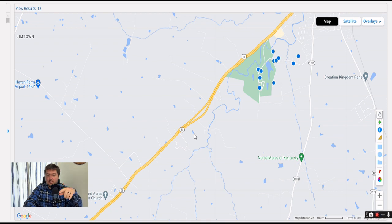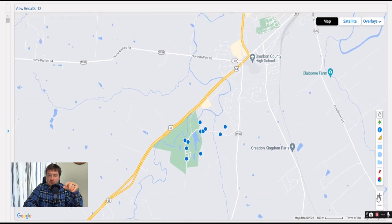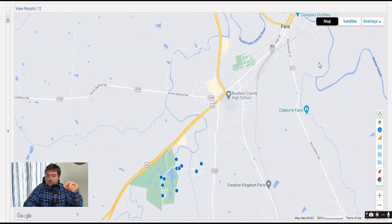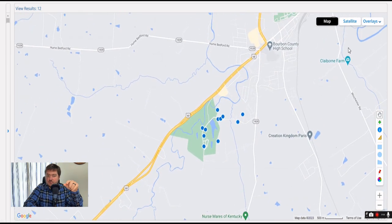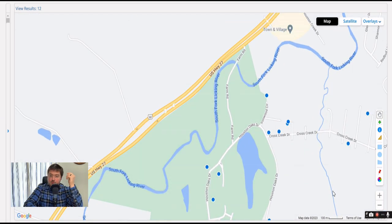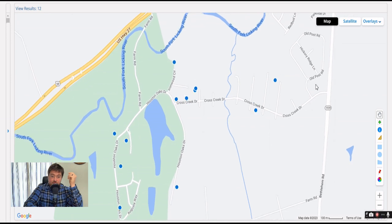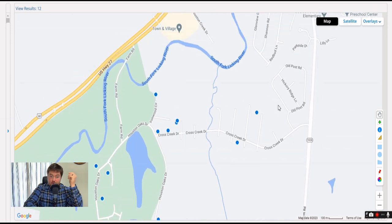But again, focus on here. You're not too far from downtown Paris, city center of Paris, Kentucky. If I zoom in, again, you'll get to see where the homes are. So this part right here is a part of Houston Oaks as well. But Cross Creek Drive is really that main road. And then you've got all these little cul-de-sacs here, and it goes all the way right down through here.